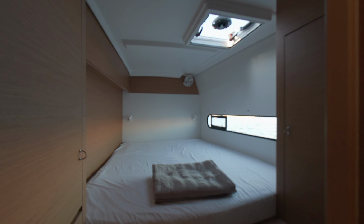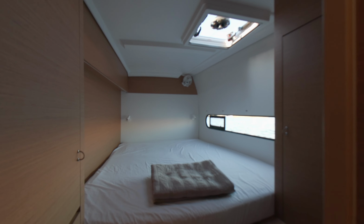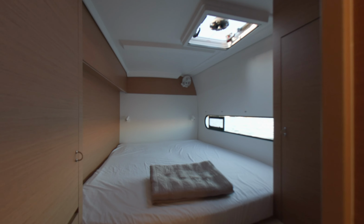Below we have a total of 4 cabins. This is the starboard front cabin, a double queen size bed, tons of storage, and of course you can close these doors for privacy.